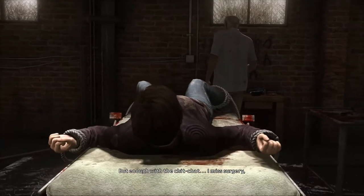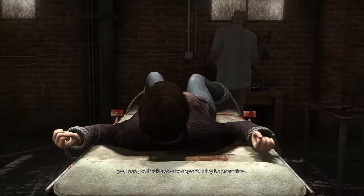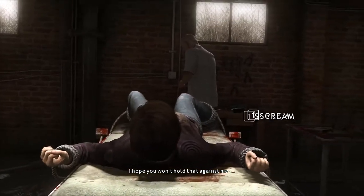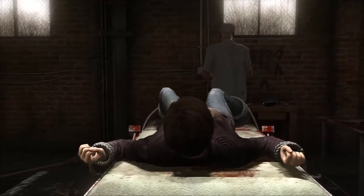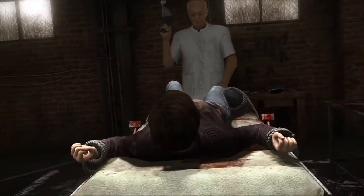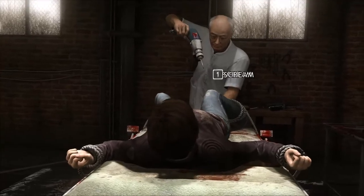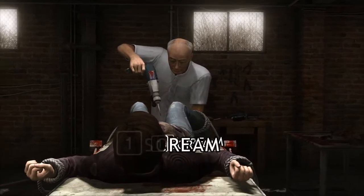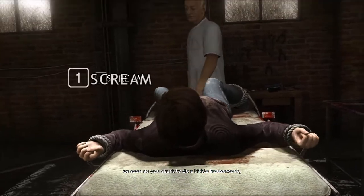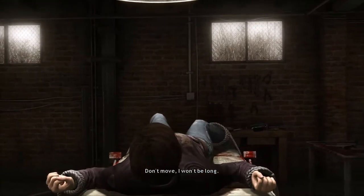But enough with the chit-chat. I miss surgery, you see, so I take every opportunity to practice. I don't have any instruments here, so I use whatever comes to hand. I hope you won't hold that against me. Hold on. This might sting. Have you ever noticed? As soon as you start to do a little housework, someone always comes calling. I'll get rid of our visitor and be right back. Don't move. I won't be long.